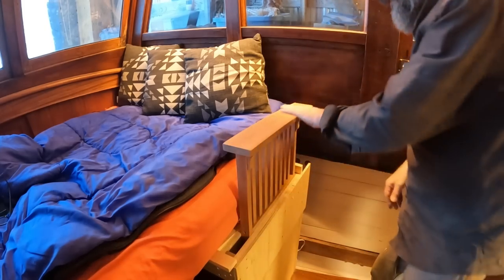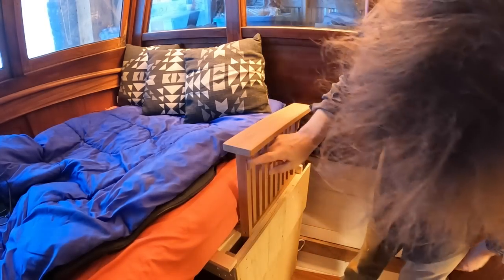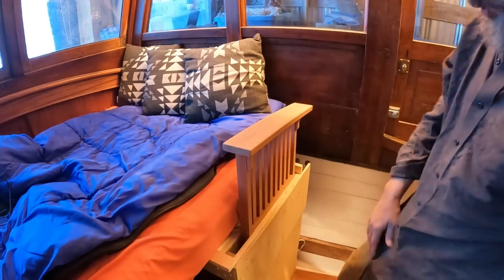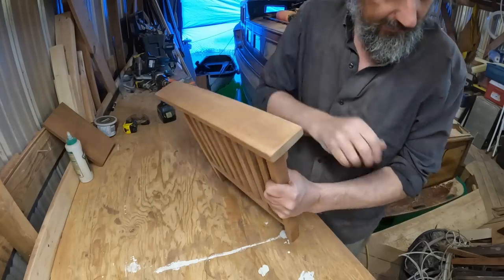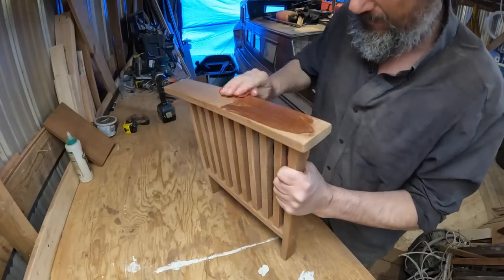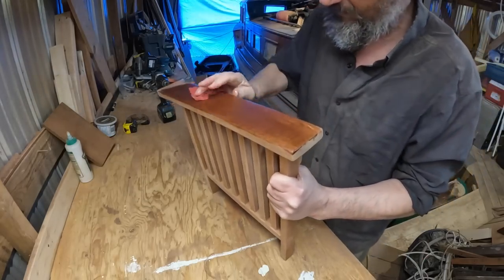Okay. It goes right there. Oh, I love it. I love the little brackets. You know what we gotta do now? Oh yeah. Okay, this I have been waiting for. Oh yes.